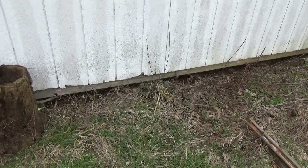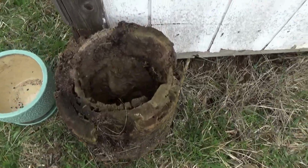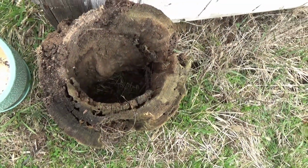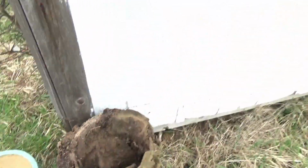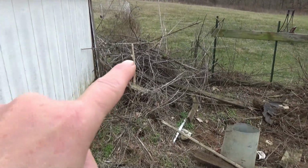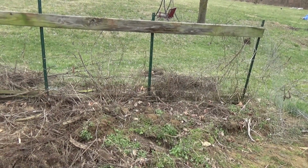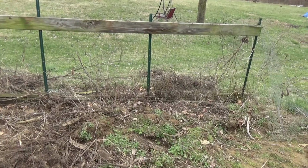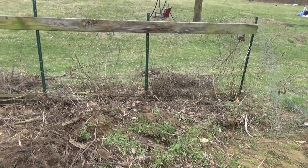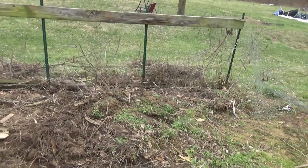I think that's just going to look really pretty. I found that cool stump too, which is actually all hollow inside. So I thought I'd plant something in there. That'd be cool. So, I've got to get that pile right there out of the way. This fence line is going to stay. It was our chicken run, and after we moved it, we only had this one fence left.